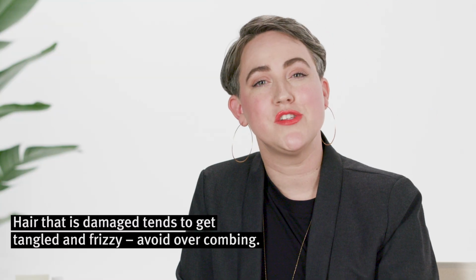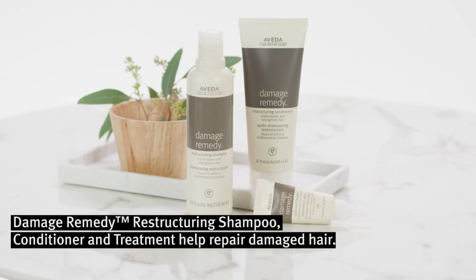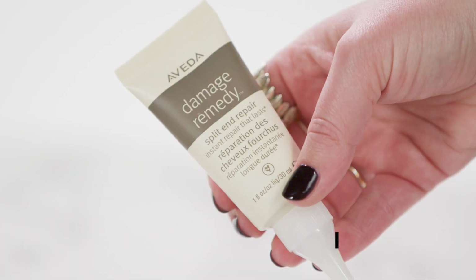When your hair is damaged, one thing that you'll notice is it starts to tangle more easily or frizz up, and that's due to the open cuticle. So what you don't want to do is overcomb the hair or create more stress and breakage. The restructuring shampoo, conditioner, and treatment are amazing to avoid damage, and I love the split end repair.